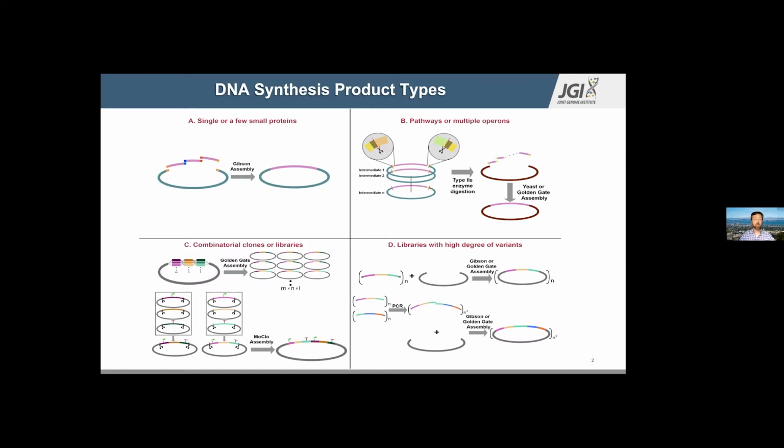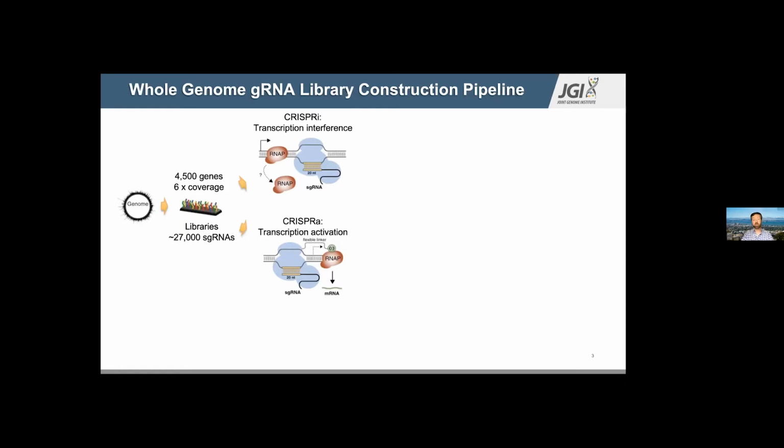And these would be libraries that would contain tens of thousands or hundreds of thousands of different inserts. So this could be used, for example, for promoter screening. But recently, over the last year or so, we've seen a rising popularity amongst users for taking advantage of this product type for guide RNA libraries, basically enabling the interrogation on a genome scale of gene function. And so in recognition of this popularity, the JGI has constructed an end-to-end pipeline to work with our users in the interest of interrogating gene function on a massive scale.